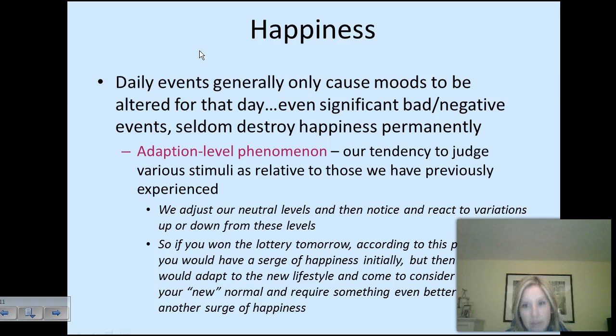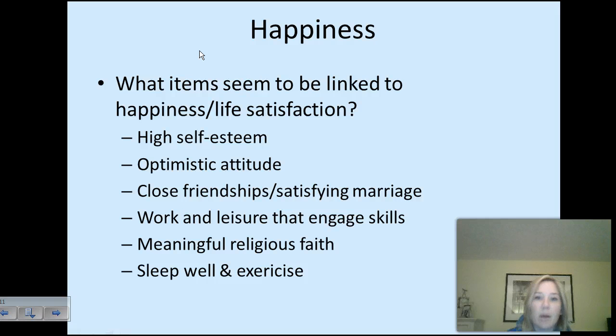If you won the lottery tomorrow, according to this principle, you'd have this massive surge of happiness initially, like it would just be the most amazing thing ever. But then you'd end up adapting to the new lifestyle and you come to consider it as your new normal, so to speak. And so as a result, you require something even more strong to get that surge of happiness from you, because it's something that we've just adapted to and adjusted to, and we perceive it as something that is kind of neutral at that point. So that's the adaptation level phenomenon.